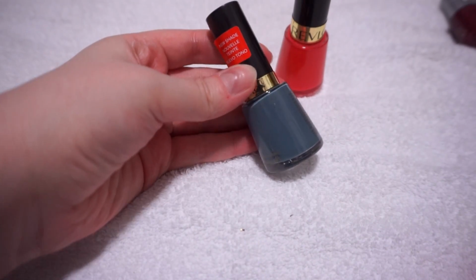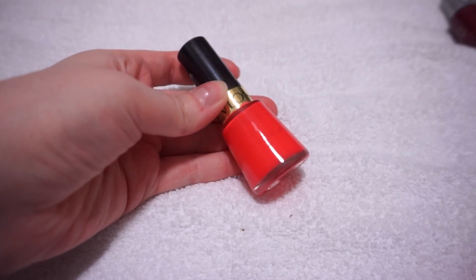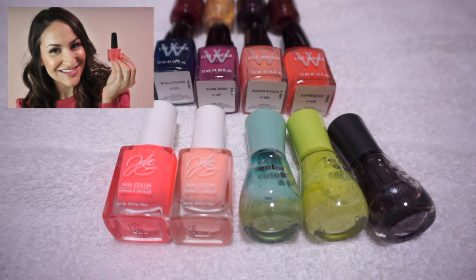Chic, I'm gonna keep because it's very unique to my collection. I don't have anything like this. And Coral Me Wild, I think I'm gonna pass on because it looks similar to a couple shades I kept earlier. Do you guys remember the Jessie's Girl and Julie G nail polish collection?